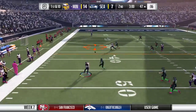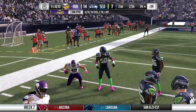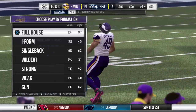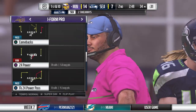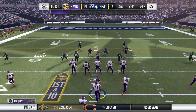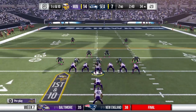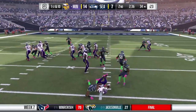They'll try and start this drive in the air. Throwing left side here, and it's complete. 12 yards on the pickup, and that leads to a Minnesota 1st down. On any given pass play, you never know exactly where your exit points are going to be. On this play, he was flushed to his left, still on the run, able to accurately throw the football for a nice 1st down.